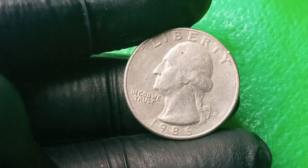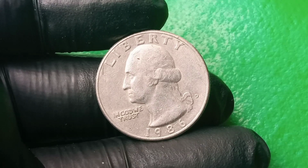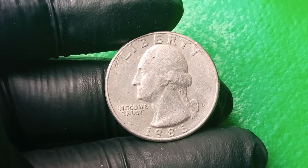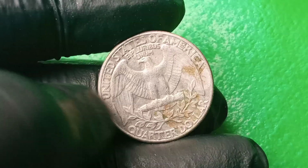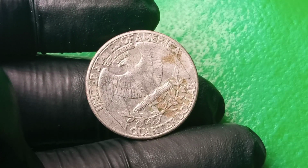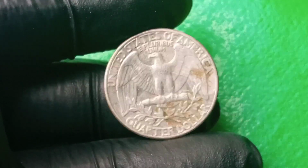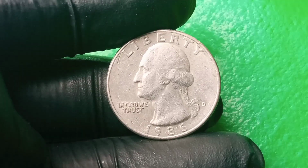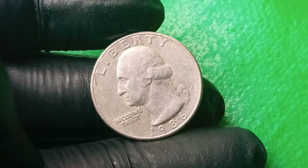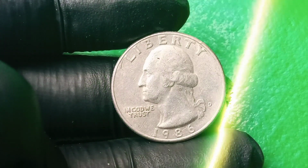discovered. And whether or not you believe in the legend of the $153 million 1986 D quarter, the fact remains that coins from that year and mint with the right combination of errors are among the most valuable and sought after in all of numismatics, with confirmed sales in the high six-figure range and bidding wars that echo the frenzy of a modern gold rush. So keep your eyes open, your change sorted, and your curiosity sharp, because the next great numismatic discovery could be sitting right in your pocket.